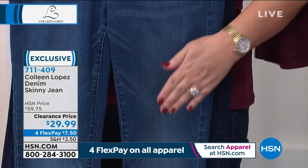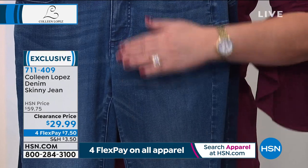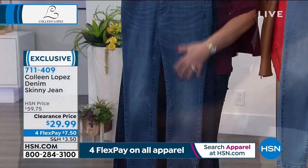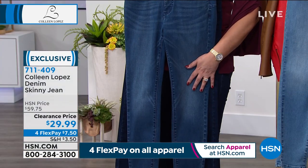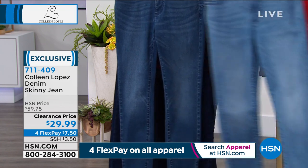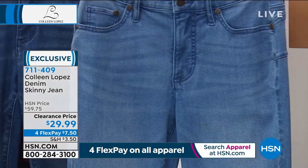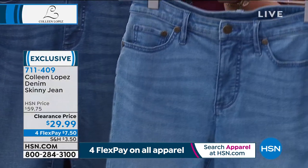If you've never tried my jeans, they've never, ever been offered for $29. First time, first day it's ever happened. They are on FlexPay for $7.50. There's your item number 711409. And then finally, we do have a few left, not many, in the light wash. That is definitely the most limited. So light, medium, dark, you pick the wash.